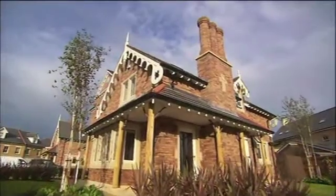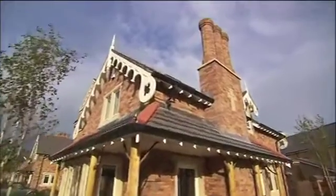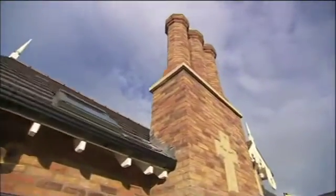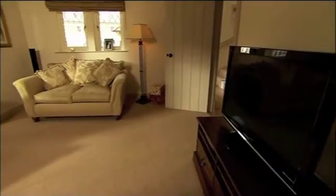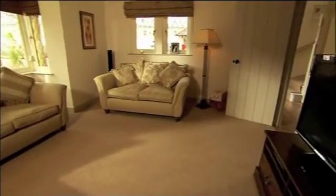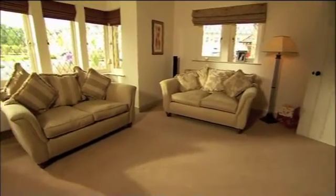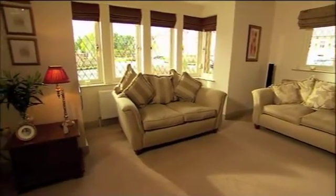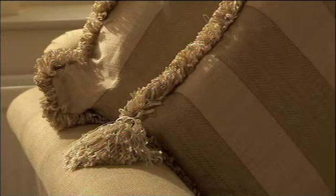The exterior of the house has beautiful features like the decorative barge boards and ornate chimney stacks. And inside, Joanne has decorated each of the rooms with a country cottage feel in mind. Muted tones and soft furnishings complement the leaded windows, and rustic doors complete their fairy tale home.